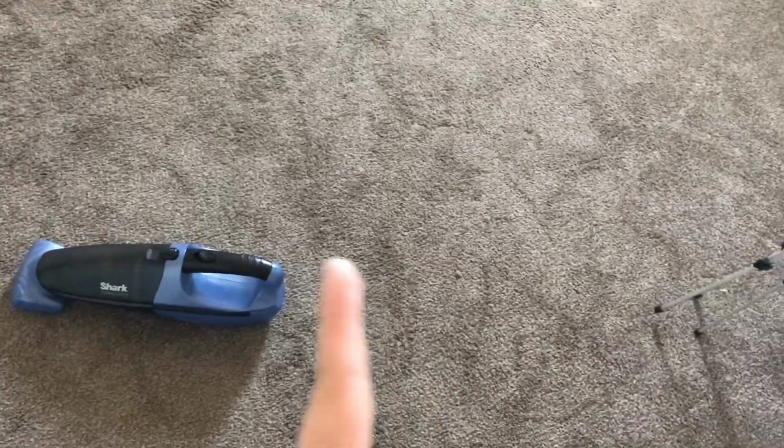Okay, so I'm going to be vacuuming some areas where it has stuff on it. And then I'm going to be moving my vanity in our spare bedroom.